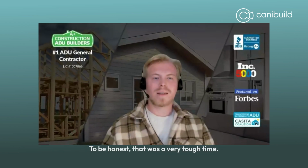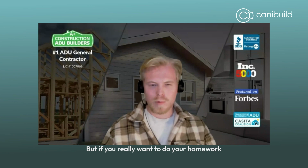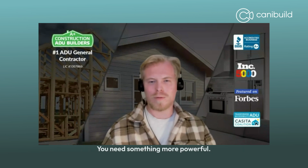To be honest, that was a very tough time, one I'd rather erase from my memory, because we primarily relied on free tools like Google Maps or Symbian, and frankly, they were useful enough to have a quick aerial view of a property. But if you really want to do your homework, and with California's strict building rules, you pretty much have to, you need something more powerful.